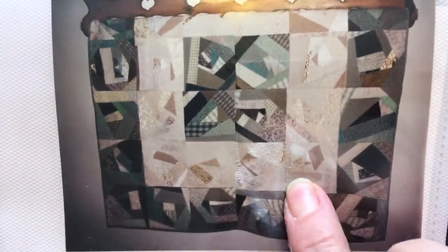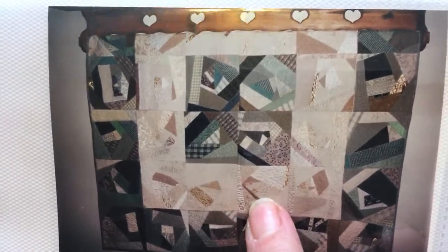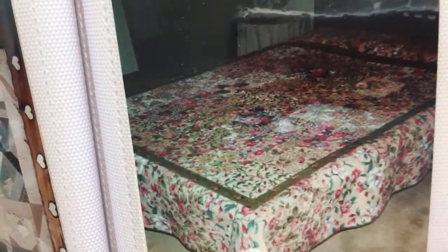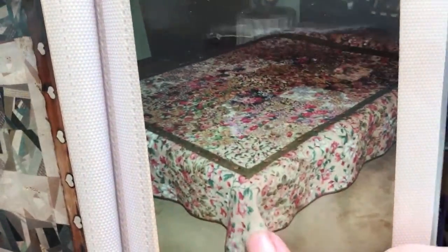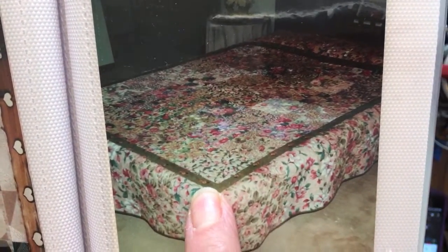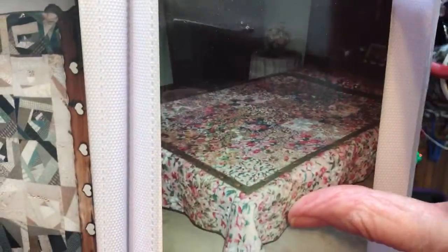This is my friend Tammy's quilt. She still has it hanging. I just now gave her some pillows that matched it. Not perfectly, but... This is a full-size bed quilt. I think I gave that to Sean and his wife when they got married.